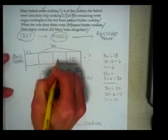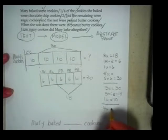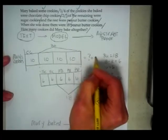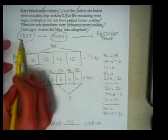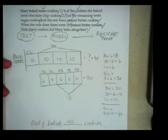1 unit has a value of 10. And so if 1 unit has a value of 10, then 4 units through multiplication would be 4 times 10, which has a value of 40. And so I can come to my conclusion that Mary baked 40 cookies. And I took the ideas that were represented in my text and I moved them through a model that made my thinking visible and actually unfolded my own thinking and helped me use what I know to figure out what I don't know to back into the fact that she made 40 cookies.